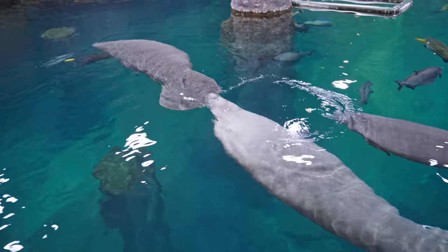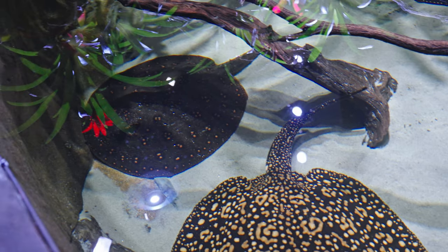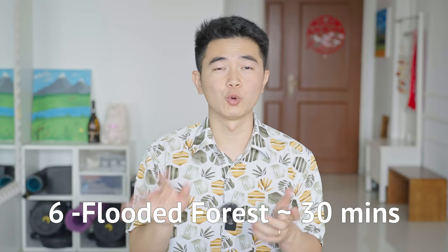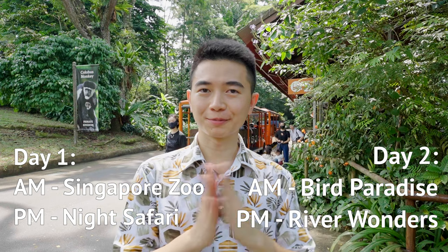Following the pathway, you'll spiral upwards, and you get to see the top-down view of the tank. There are also very colorful rays in the shallow pools at the top level. In and out, you'll probably take about 30 minutes to explore the whole Flooded Forest. All right, let's recap. Day one, you have the Singapore Zoo and then Night Safari. Day two, you have the Bird Paradise followed by River Wonders. Easy. Now, let's dive into the most frequently asked questions.